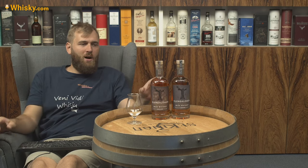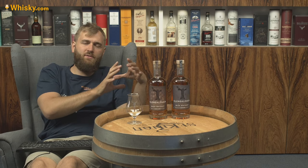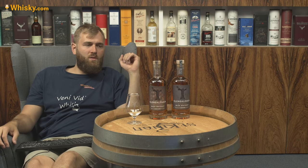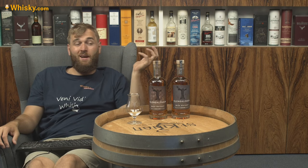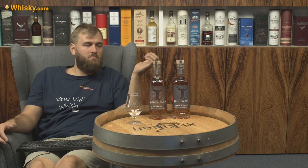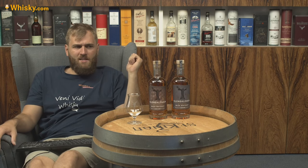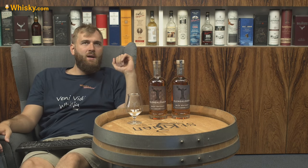I'm not quite sure how to pronounce it, but as I know a bit of Gaelic now, you usually pronounce the first syllable of the word in the Gaelic language. So it should be Glendalough, not Glendalough. But I've not been there yet, so I can't really tell you. Don't take that for a fact.